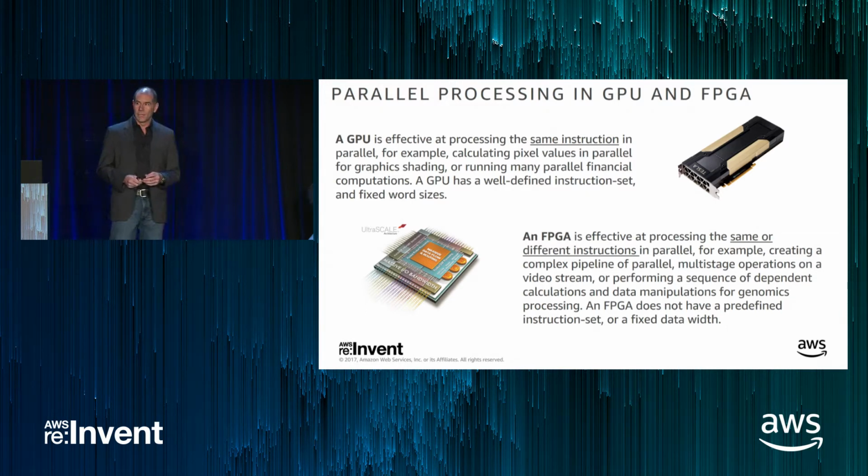But it's highly parallel. An FPGA, on the other hand, allows you to craft whatever instructions you need with whatever data paths you need, whatever control functions you need. It's very flexible from an architecture perspective. It does not have an instruction set unless you create one for it. It doesn't have fixed data paths unless you create those yourself. So it's very flexible, but it does require more work to develop the applications.